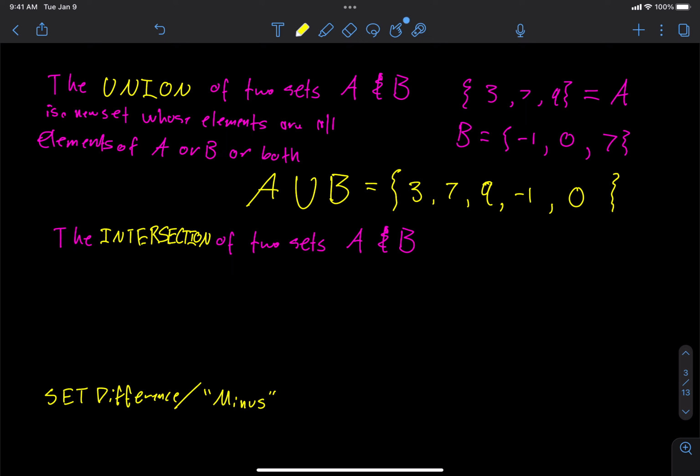The reason being is that this is a collection of items, of numbers, and numbers are only identifiable by their value. So if I put 7 in there twice, it's kind of like relisting the same number again. So I'm not going to relist it. It's just going to be in there one time.